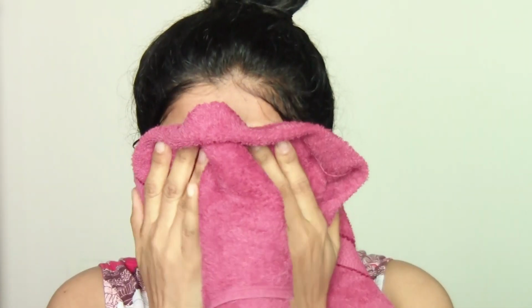I generally massage the balm all over my skin using fingertips, and it really melts out all the makeup and dirt and everything that is there on the face. Then I just rinse it well and use a face wash to wash my face thoroughly, and I pat it dry, and then you can see that there is not even a trace of makeup that is left behind.